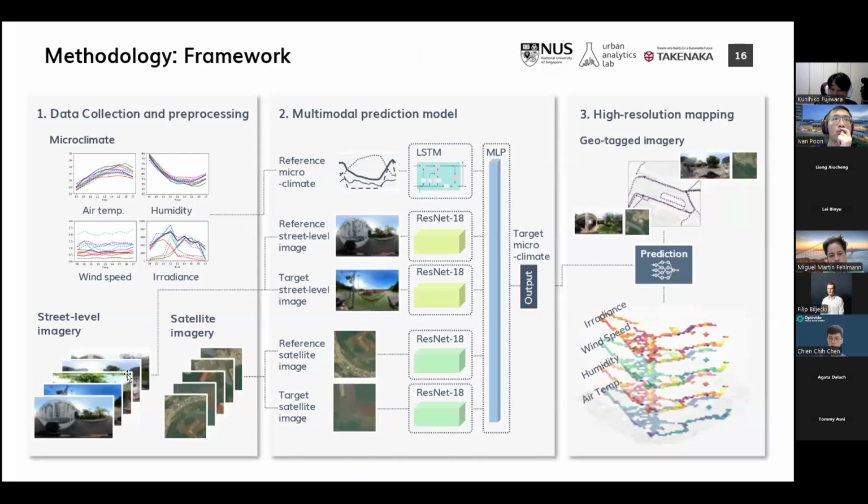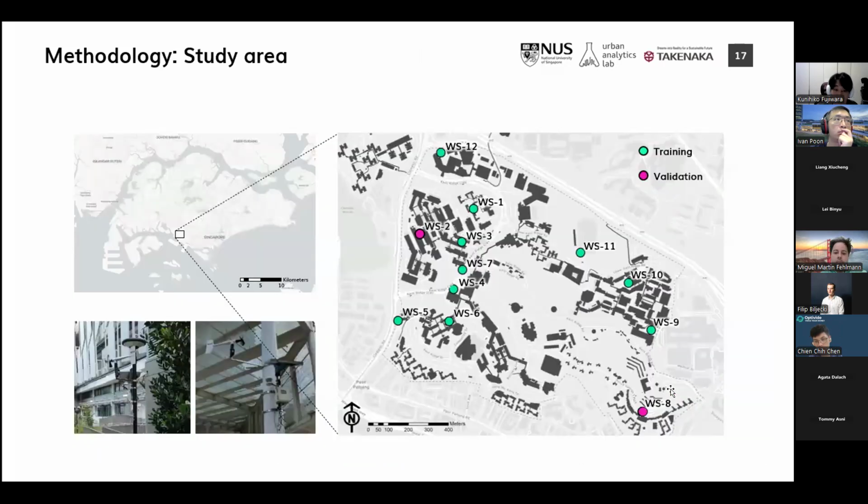And this is the framework of the entire project. We collected microclimate data and street level and satellite imagery, and then trained and validated the prediction model within the collected dataset. And using the trained model, we demonstrated high resolution mapping for microclimate as the example use case. And our study area was located in the NUS campus, where we collected microclimate data using 12 fixed weather stations.